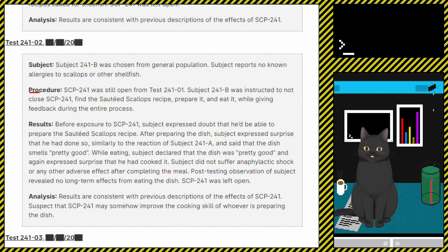SCP-241 was still open from Test 241-01. Subject 241-B was instructed to not close SCP-241, find the sautéed scallops recipe, prepare it, and eat it, while giving feedback during the entire process.